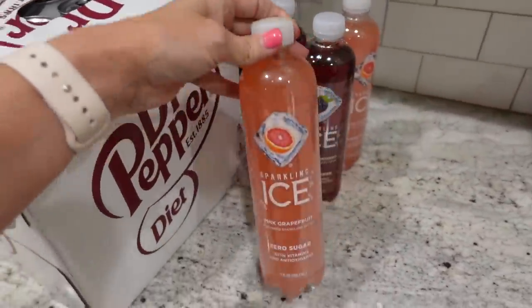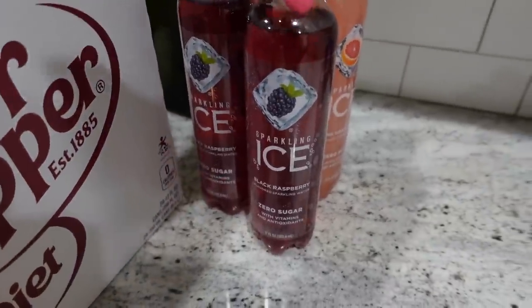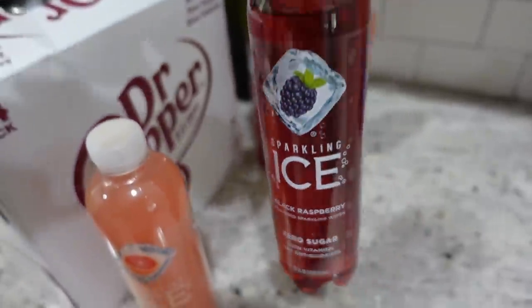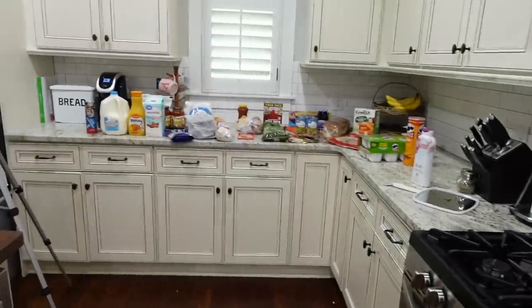And then I got a few sparkling ice waters, the pink grapefruit and the black raspberry. These are two of our favorites. So that is my little grocery haul for today.